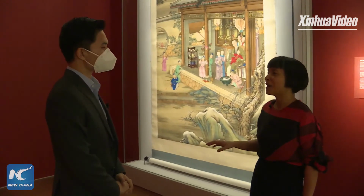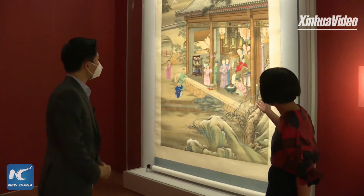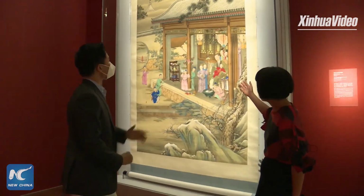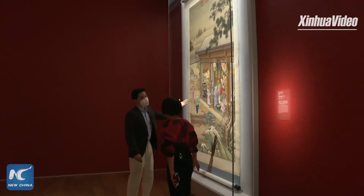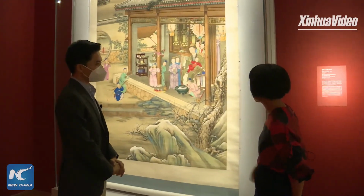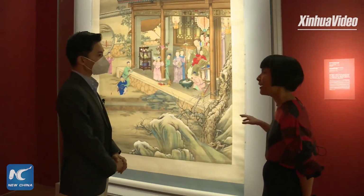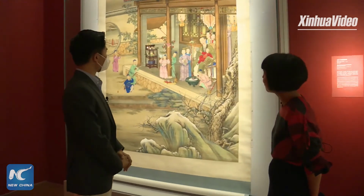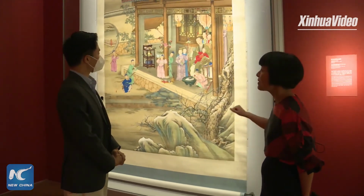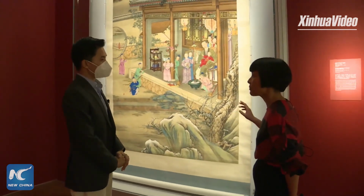So right now you're at the beginning of the exhibition and you are looking at a fantastic painting from the 18th century depicting the Emperor Qianlong celebrating the New Year with his family. Is that Emperor Qianlong? Yes, the central figure is the Qianlong Emperor in the green robe. He's holding a little baby. They are celebrating the Chinese Lunar New Year. And you have kids playing firecrackers, bringing all kinds of gifts to the dad. And so it's a very happy family as a symbol of a very prosperous state.